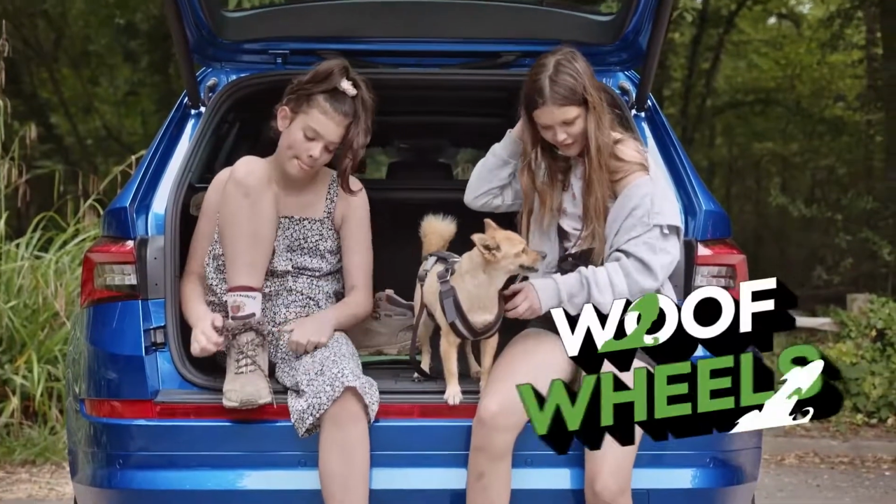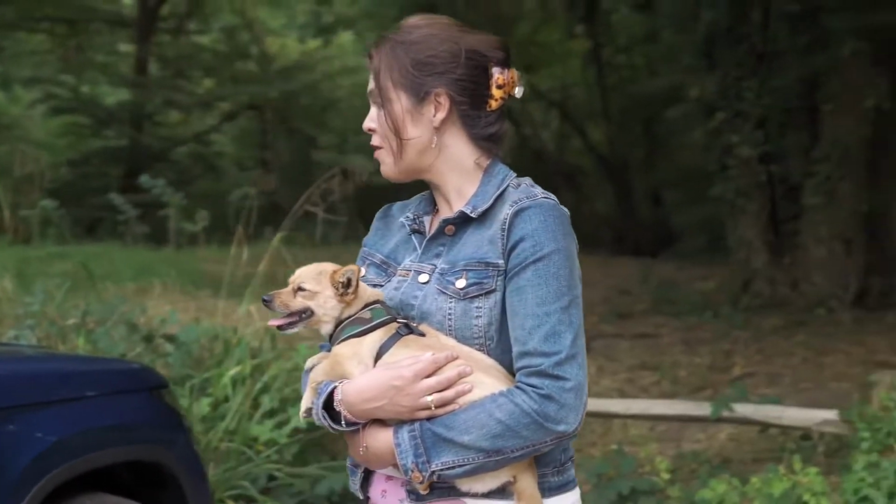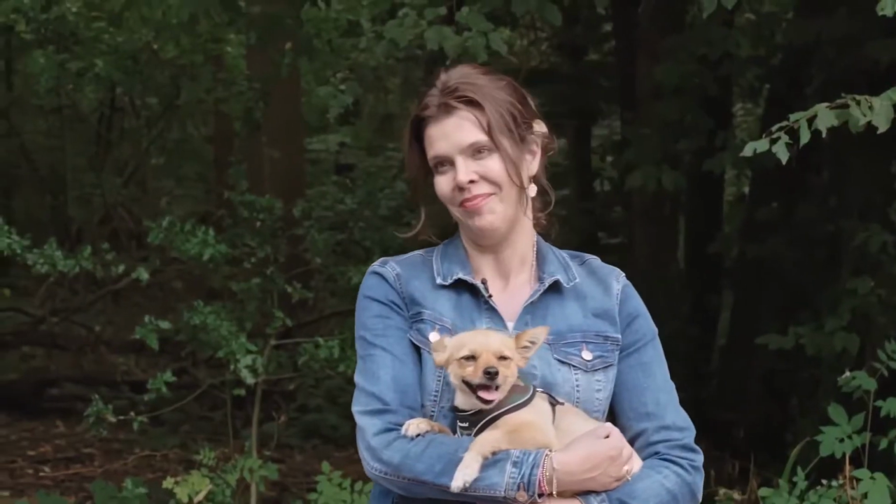So the next challenge is Woof Wheels. What we're gonna do is look at the Kodiaq and look at every single feature that we can find that could be dog friendly. Off you go.